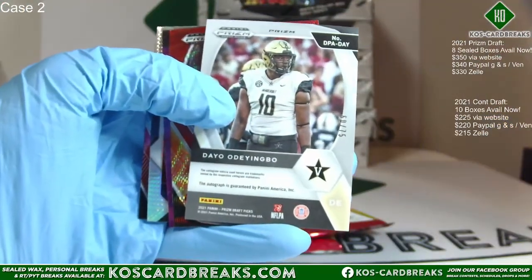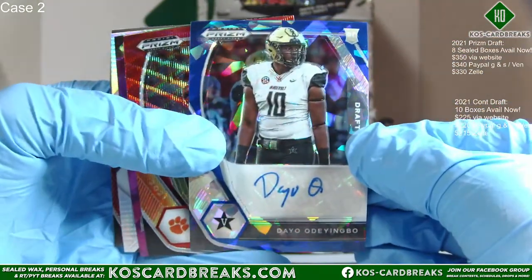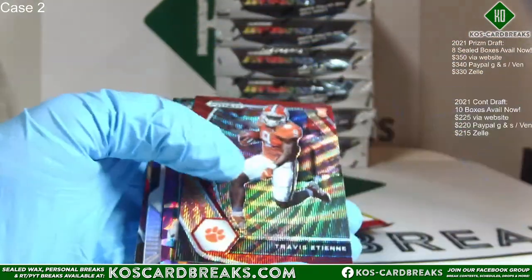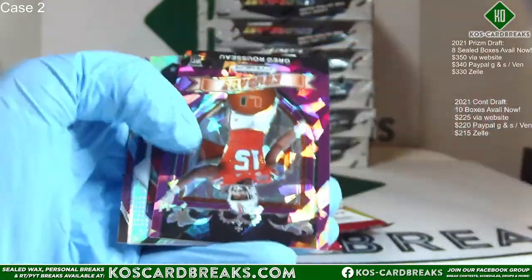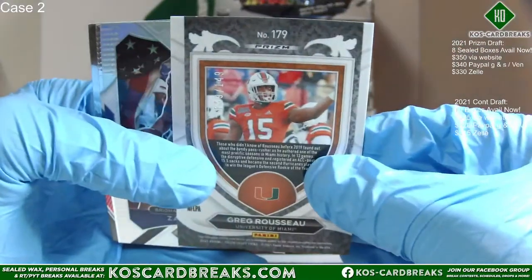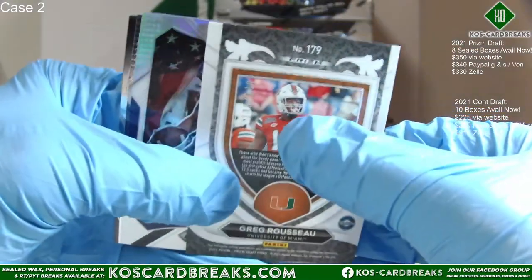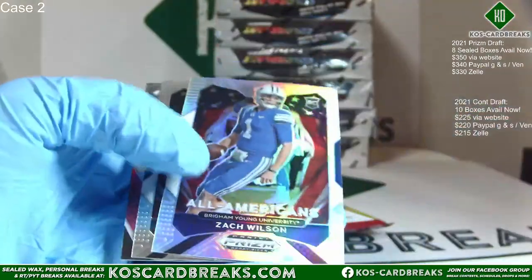Dayo Odeyingbo, 60 of 75, Blue Ice auto for Dayo. Travis Etienne, Red Wave. Greg Rousseau, Purple Ice. Seems a bit off center on that. 149. Oh, it's 149 out of 149. Everybody loves that. 149 of 149. Greg Rousseau, Purple Ice parallel.